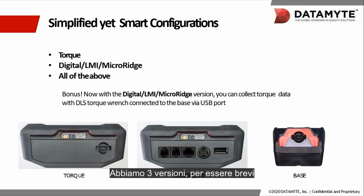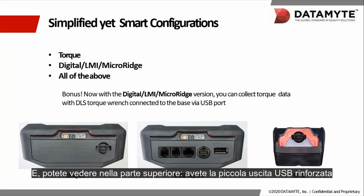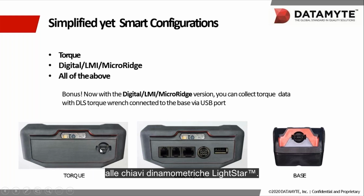So we have 3 versions. To keep it simple, we developed 3 versions for the Revolution. So you have the first, the torque version, which is for the LightStar wireless wrenches, connectable via Bluetooth. And you see on the top side, you have that small ruggedized special USB connector to connect to the wired LightStar torque wrenches, as well as a barcode reader. And the barcode reader for the DM Revolution has much more possibilities than with the 600. So I'll come back to that.